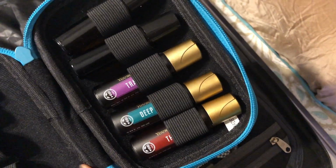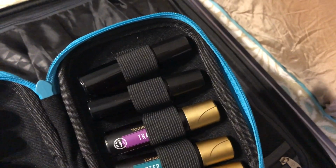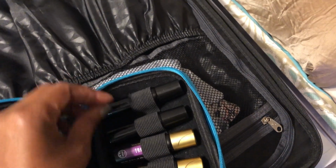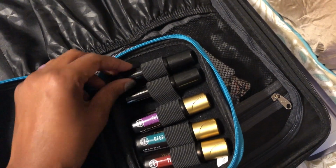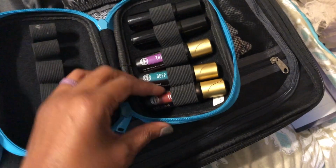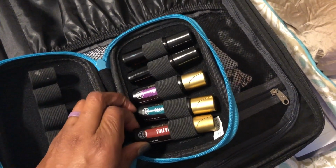I just take rollers with me. So I have Tranquility, Deep Relief for sore muscles, and then a couple that I pre-made myself. One is just for stress and anxiety, because I hate flying. And then this other one, I have to smell them. One is for stress and anxiety. One is like a citrus scent, so it makes you feel happy and joyful.